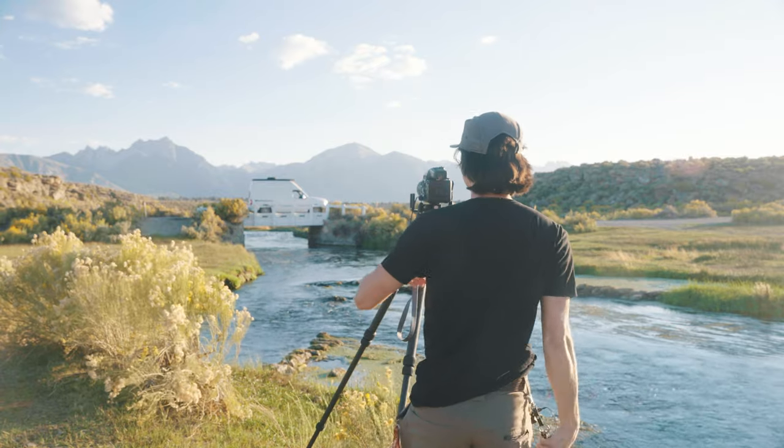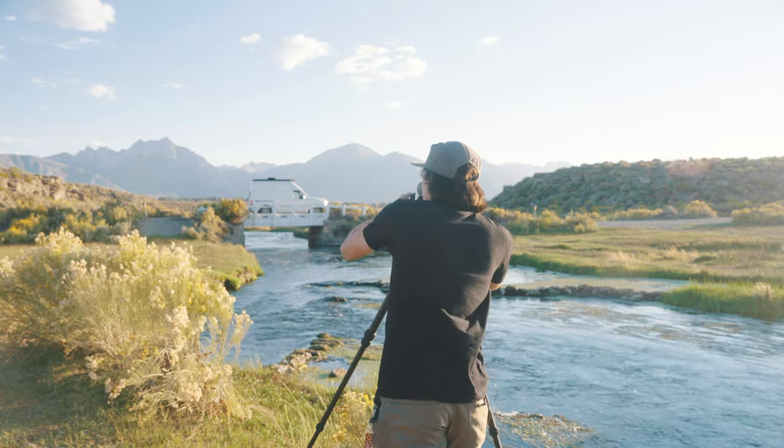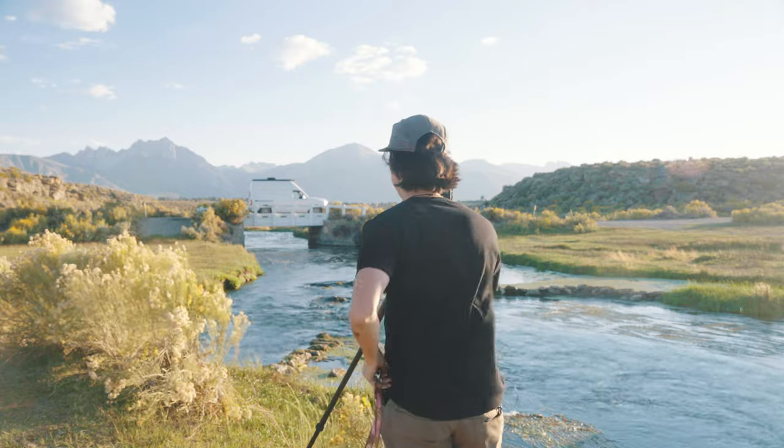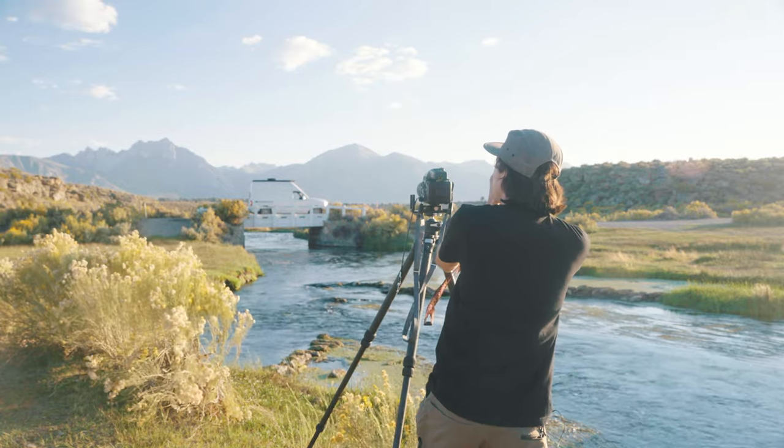She looks beautiful, but she's slightly further forward than I wanted her. Okay, let me just make sure that my metering is sound, just in case the light has changed.